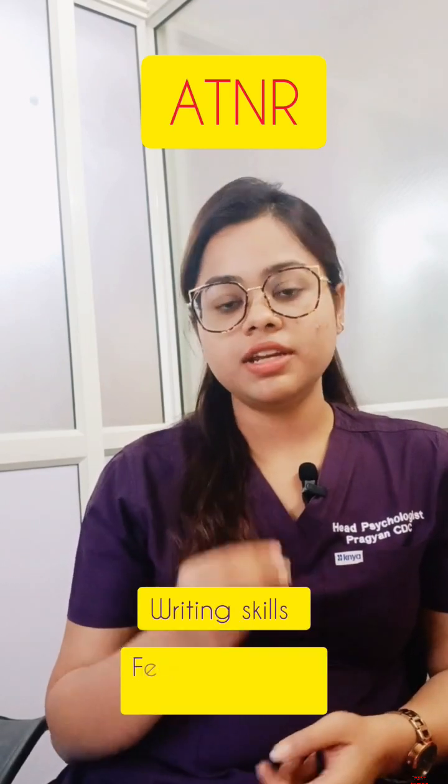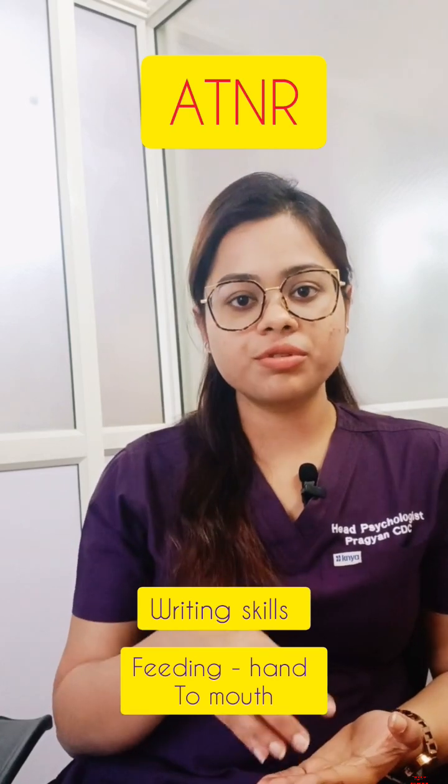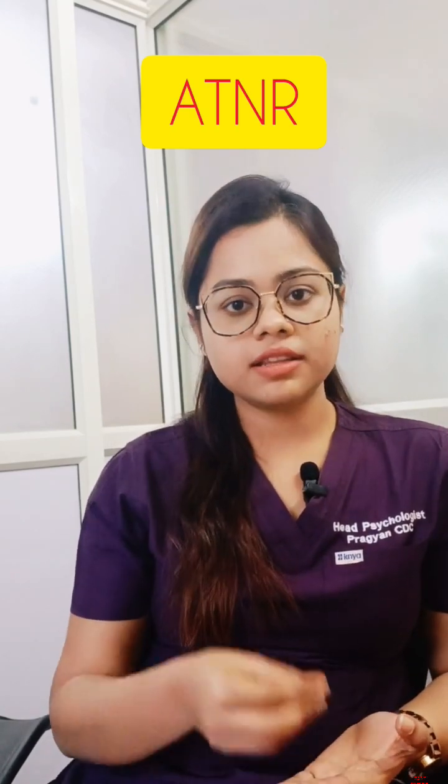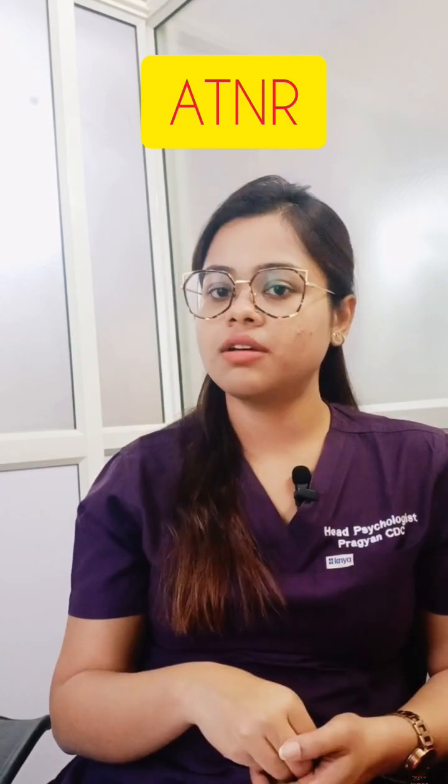Next is ATNR. When a baby turns their head towards one side, the arm and leg of that side tend to be extended and the opposite side arm and leg tend to be flexed. If this reflex persists, it can interfere with writing as well as feeding. Feeding means when the child starts feeding with their hand, they have to mix the food and then take the food towards their mouth. They will not be able to find the proper direction, so this coordination will be affected.